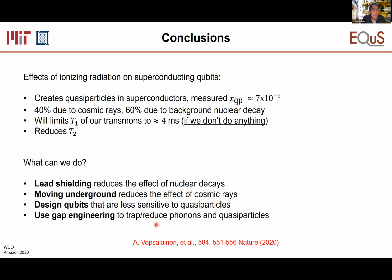And the other thing we can do that's pretty interesting is gap engineering, either to trap or reduce the number of phonons in the material and/or the number of quasiparticles. And since quasiparticles and phonons scatter between each other, reducing either or in fact both of them hopefully will make things better. So even in the presence of this radiation, the quasiparticles that are generated are swept away from the qubit region where they can cause a problem.